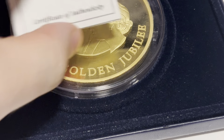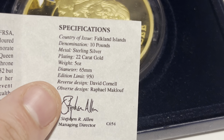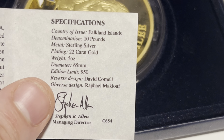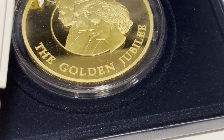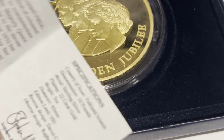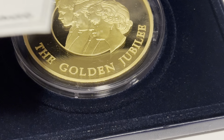I genuinely can't remember what I bought. I don't know if that's a good or a bad thing. So this I bought under spot, and then I realised I didn't pay under spot because it's a 22 carat sterling silver. I need to weigh it. If it weighs in at 155, then I need to work out what I paid. I read it as 22 carat gold plated, and it was 5 ounces Troy. We shall see, because I'm not entirely sure.